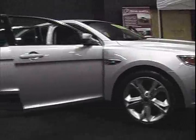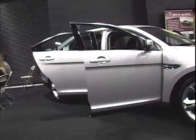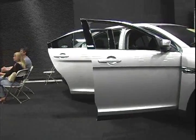This one really caught my attention here, Dave, when I saw it, because you talk about a gorgeous automobile. This has got design to it. It's got style to it. It's not a hybrid, you were telling me, but it works just as well as a hybrid.